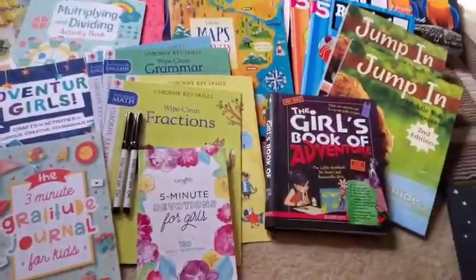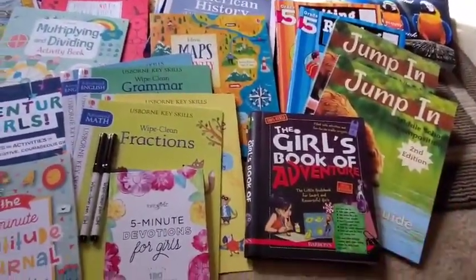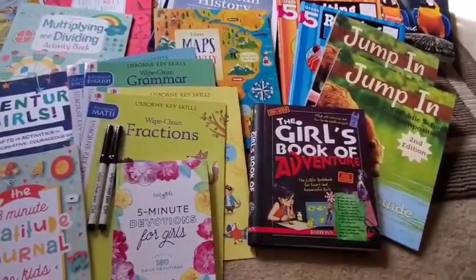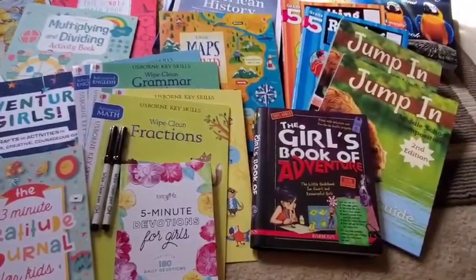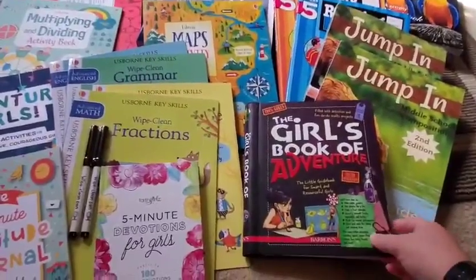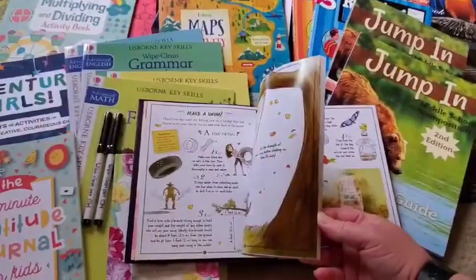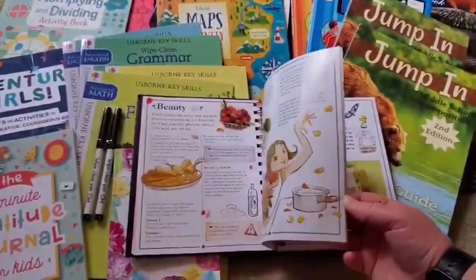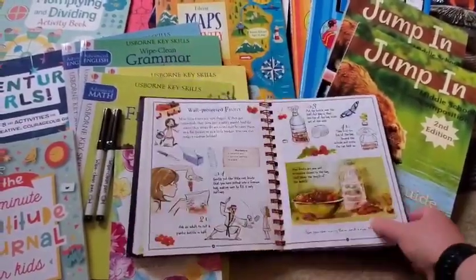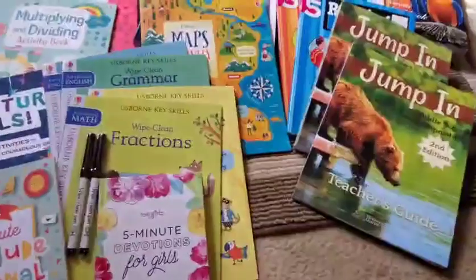So I got that. I got the girls' book of adventures, and I always try and get them some kind of elective or fun books, but that are still learning. I do a lot of logic, puzzles, games, that type of thing. So this is one of her fun books for the year, or electives, and this one is learning about different things. It's got a lot of cooking. She's really into learning how to cook, and she wants to be a chef, so this has some of that in there and some different interesting things for her to learn. So I got her the girls' book of adventure.